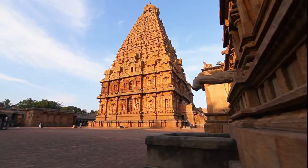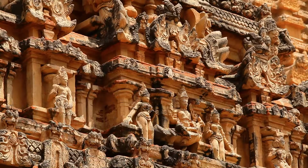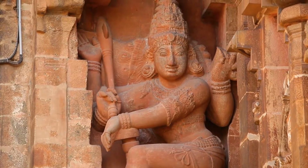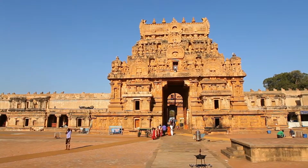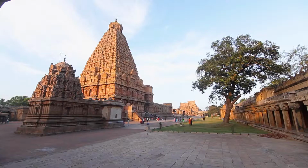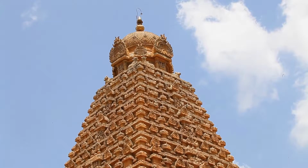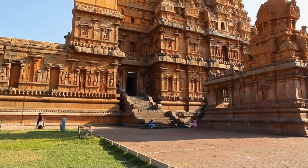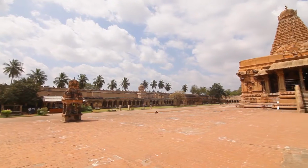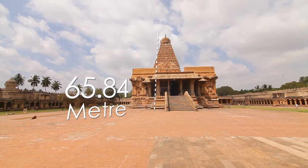But the greatest temple they built in terms of the monumentality of conception, architectural grandeur, and powerful sculpture is the Brihadeswar temple at Tanjavur. The design of this temple was powered by the Vastu Shastra, the science of ancient construction. It was built in the Dravida style of architecture, characterized by the stepped pyramidal form of the main tower. When the Brihadeswar temple was completed in 1003 CE, it was the tallest temple in India. 1,000 years later, standing at 65.84 meters, it is still the tallest temple in India.